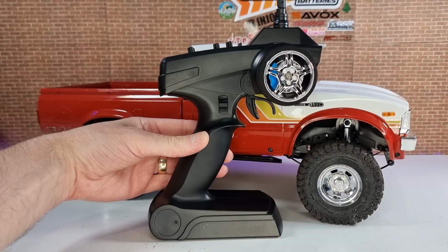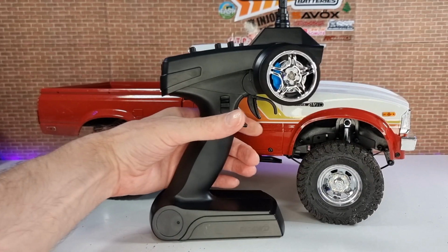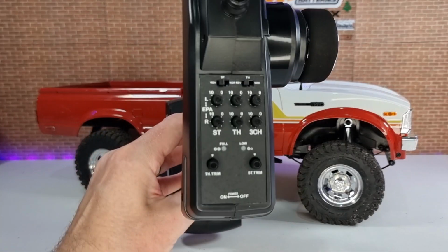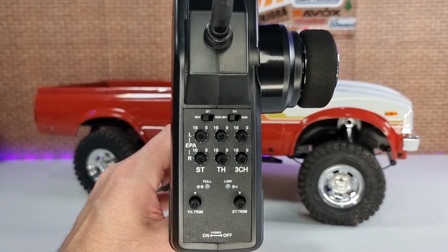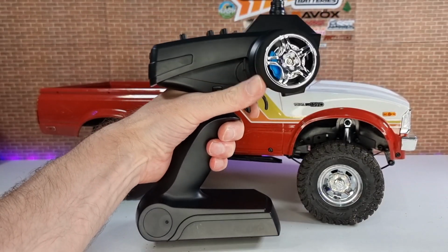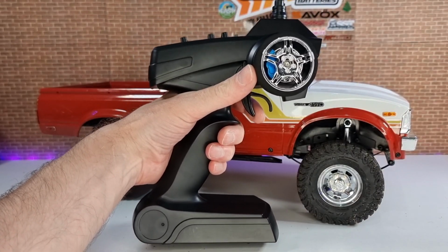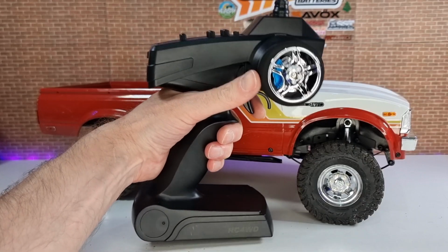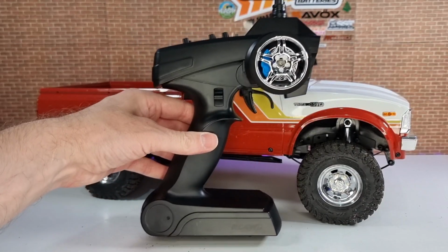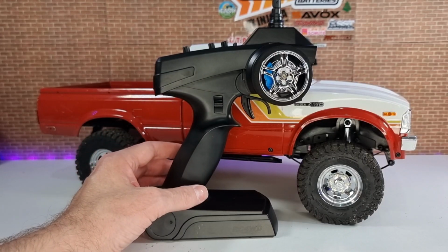You also get the XR3 3-channel transmitter. This is a big old chunky transmitter, to be fair. It does have all your usual trim adjustments and everything on it. For me, it's a little bit too big, mainly because I drive one-handed. So I normally switch to a different transmitter for most of my rigs, just because I find it easier to use something that's a bit smaller. But yeah, that's my only complaint really, it's a bit big, to be honest.